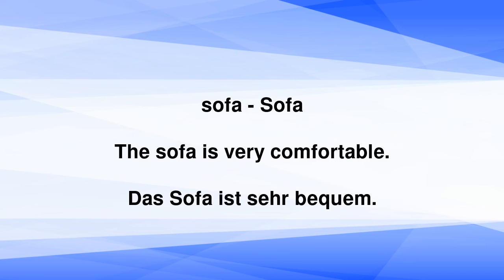Sofa. Das Sofa ist sehr bequem. The sofa is very comfortable.